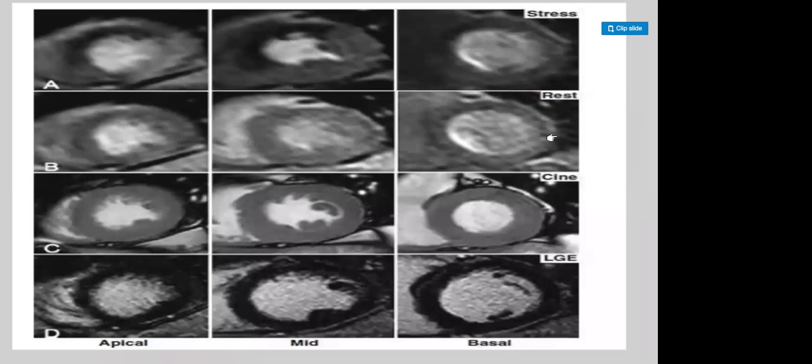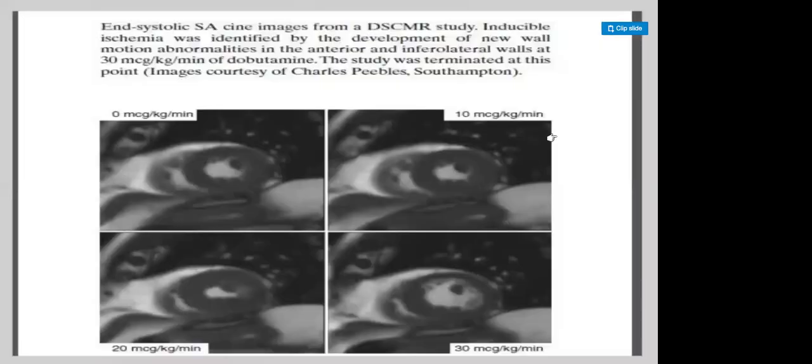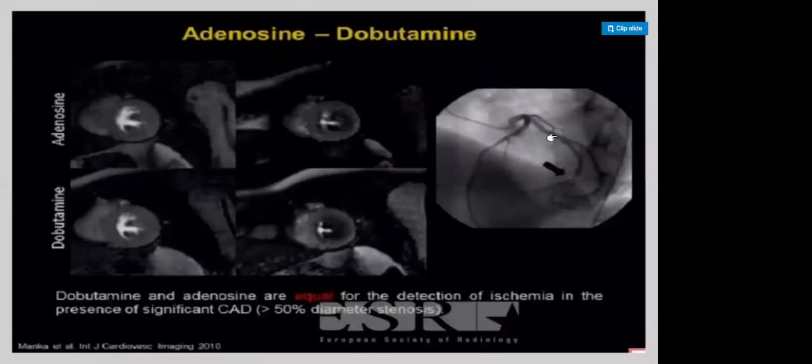However, when we try to do the adenosine stress testing, we can see the patient with significant left circumflex stenosis, and we can also notice the reversible perfusion deficit in the lateral segments. So there is a definite difference between the baseline and after the stress testing has been done, right? So there is definitely significant difference.